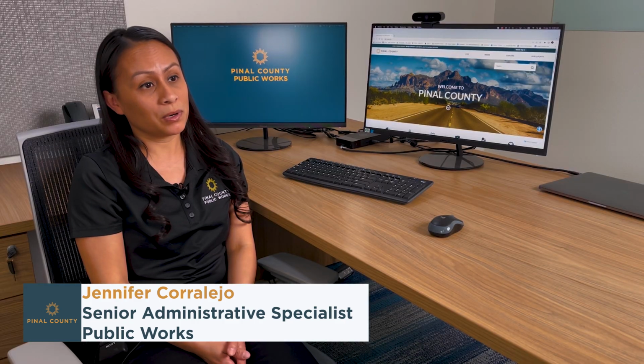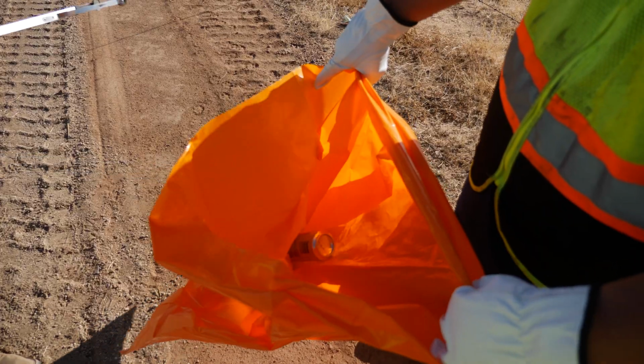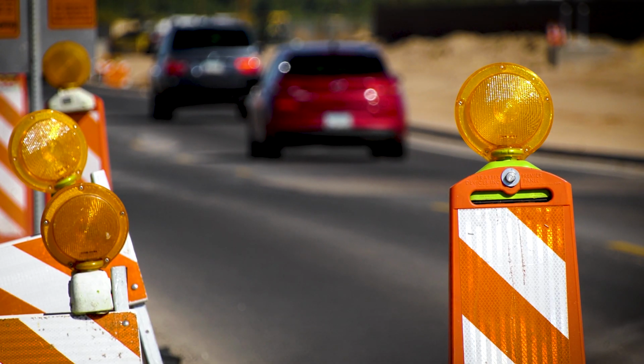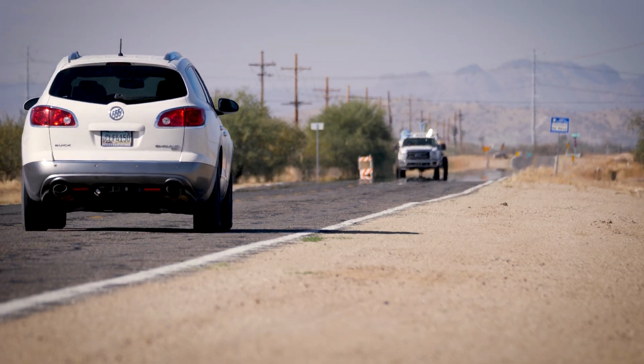The Adopt a County Road program is important for us here because it helps our maintenance yard with all of the litter within our roadways. When the volunteers offer to pick up the litter, it alleviates some work off of our maintenance yard so they can focus on our safety issues and any type of road issues that we have.